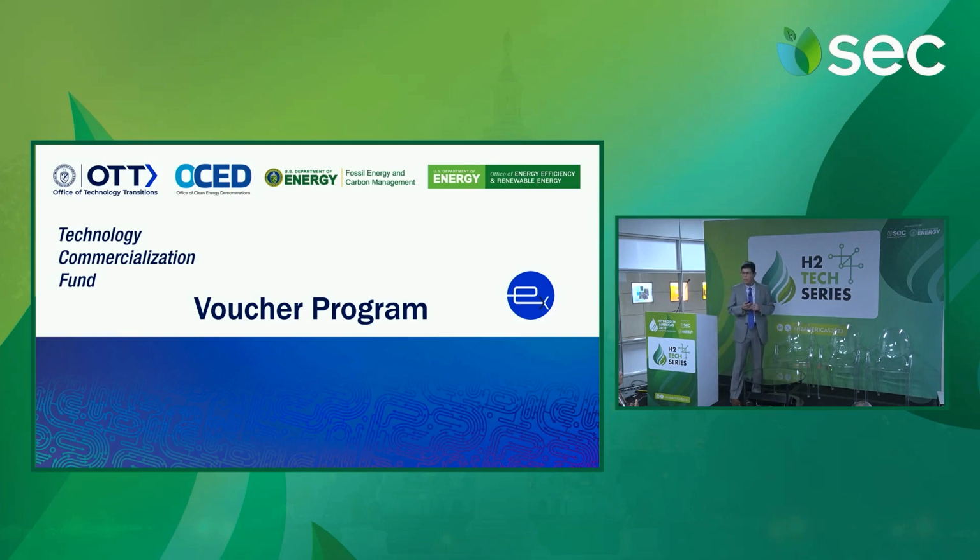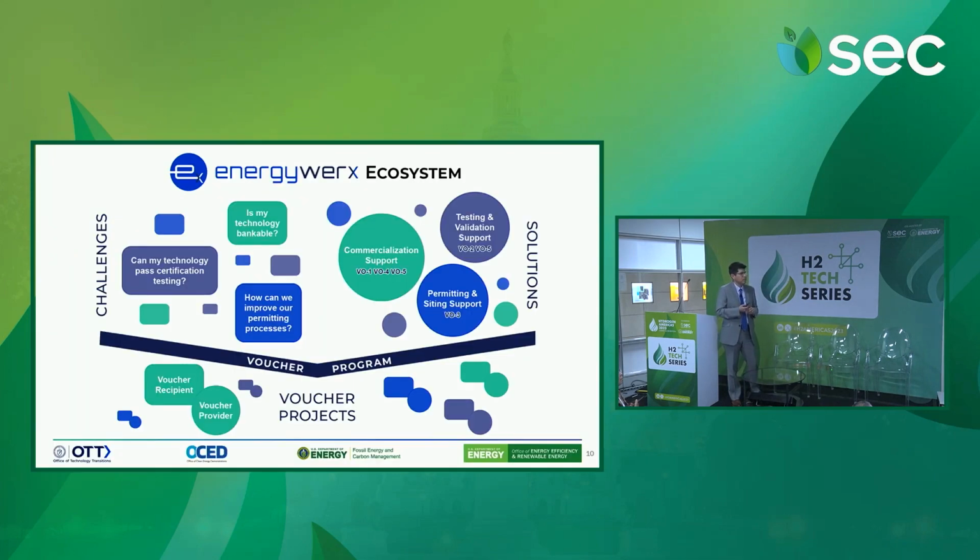Okay, our second program, the voucher program, our newest program. Very exciting. This is a new mechanism that we are using now, where a third party that we fund will be matching service providers with service recipients. When you're developing a technology, many of you know, there is quite a bit of analysis and validation that's required. And when you are a small startup, many of you know that there aren't a lot of funds for those kinds of development activities. So the department has now created this program to ease that burden.